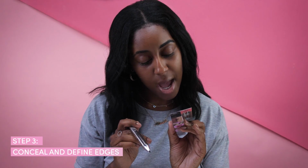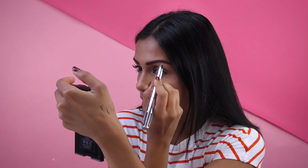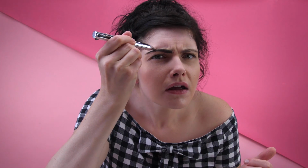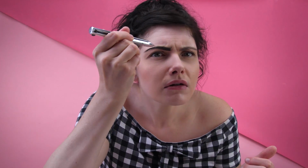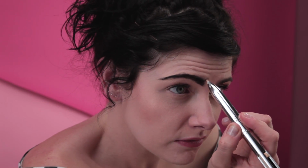Define and clean edges. I've never understood the concept of putting concealer around your eyebrows. It's a sort of caramel tone, which is meant to clean up the edges. This is not quite what I wanted, but that's fine. Let's get rid of this. I don't know what that bit is. Let's colour it in. Oh, it's too much. I've put too much on.